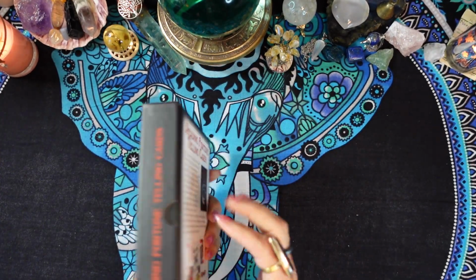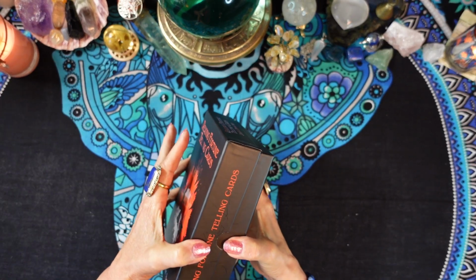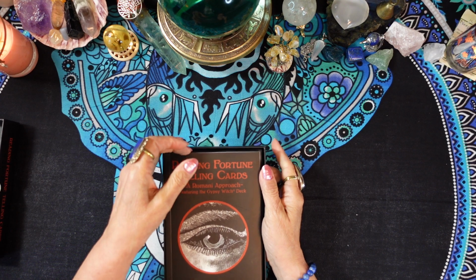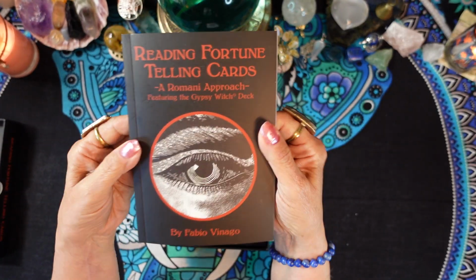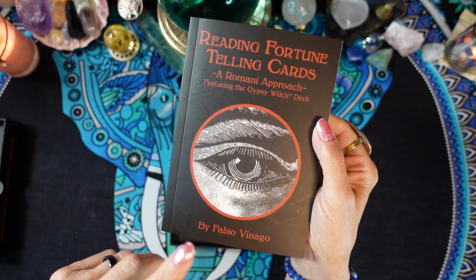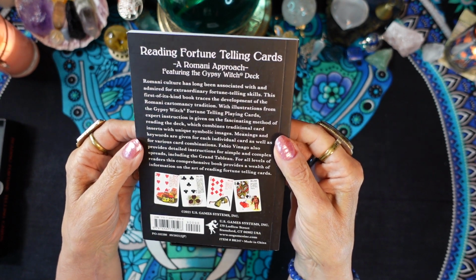Alright, so here we go. This is a top and bottom box, heavy cardboard. And this is what the inside looks like. It's black. So let's take a look first at the guidebook. So it's a softcover book. Reading Fortune Telling Cards, a Romani approach, featuring the Gypsy Witch deck by Fabio Vinago. And this is the back. It was published in 2021.